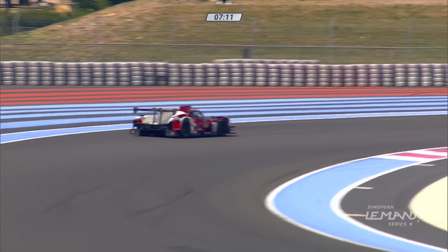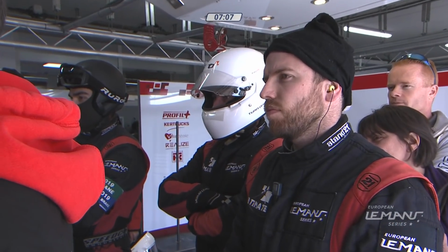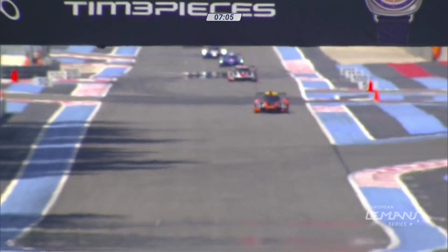Oh, big slide there from the number 17 Ultimate car. Mathieu Lehay, unsurprisingly, being put in to qualify that car.